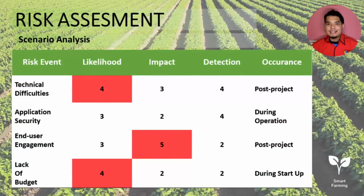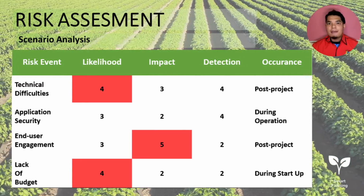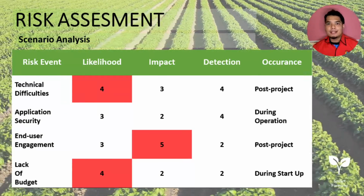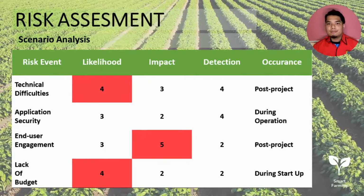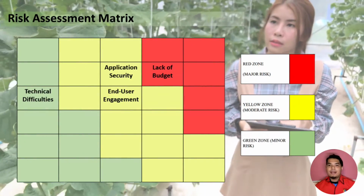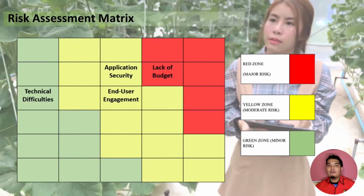As for the risk analysis, we found out that there are 4 risks that we may face for this project, which consist of technical difficulties, application security, user engagement, and lack of budget. The risk of technical difficulties and lack of budget is the most likely to happen. Meanwhile, the risk of end user engagement seems to bring the biggest impact for this project. Based on the risk assessment matrix, we identify the lack of budget to become the major risk for our project, and we should focus on overcoming the risk for the sake of our project's success.